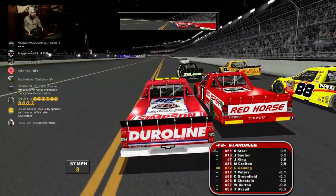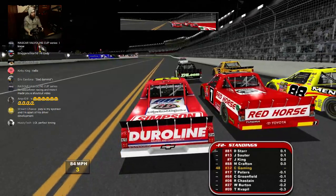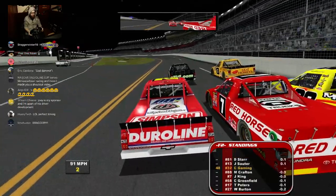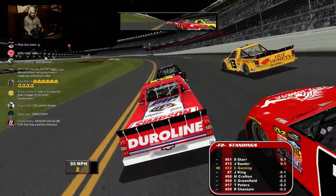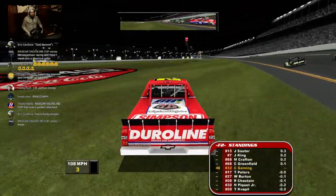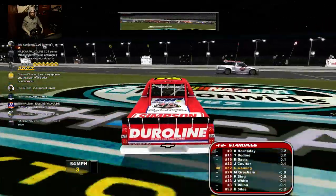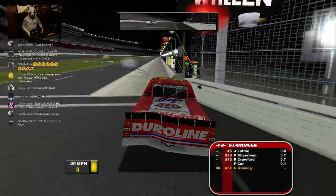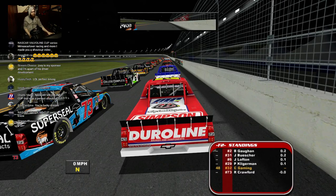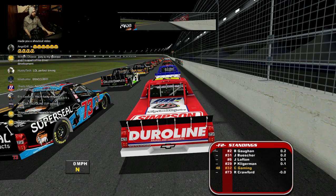Restart. Not screw up this restart. Little pace truck. Yellow flag is out. You can't clear a black flag on a restart. Drivers, start your engines! Why is my stream cutting out every few moments?